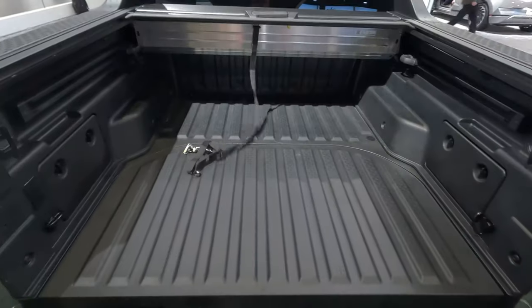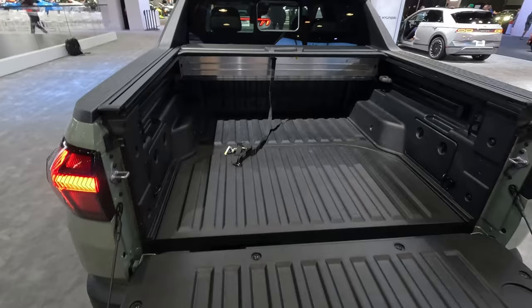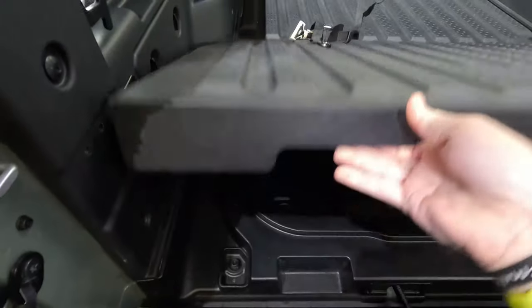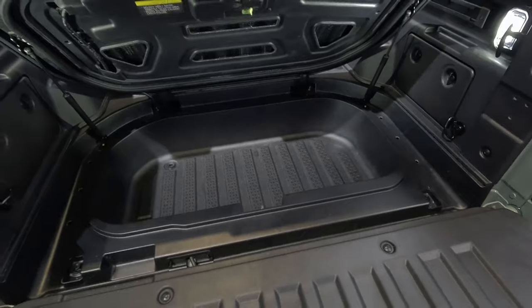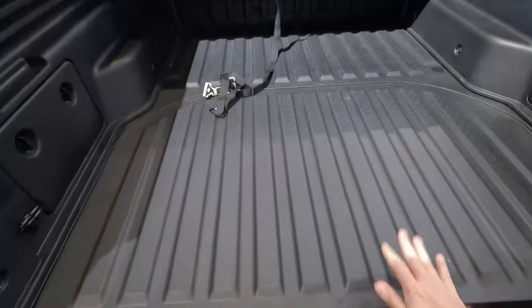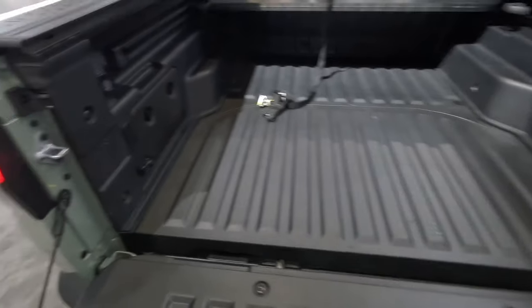Can see we get a composite bed back here in the back, and we're gonna go ahead and open it wide up. I like that automatically retracting hard tonneau cover. It does give you some nice covered storage back here, which is nice. We also get an in-bed trunk, not as big as a Honda Ridgeline, but still a very nice option in a vehicle that isn't gonna be doing some heavy off-roading, but just a nice storage option for that down there.